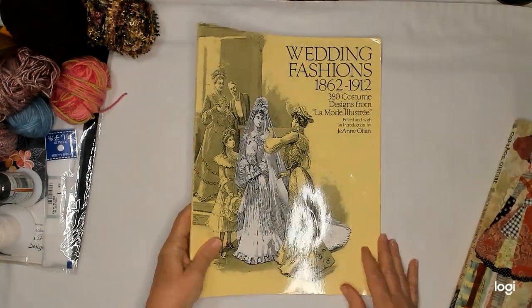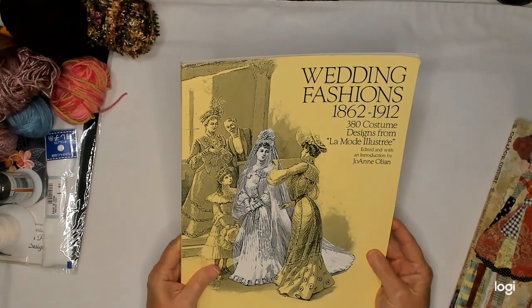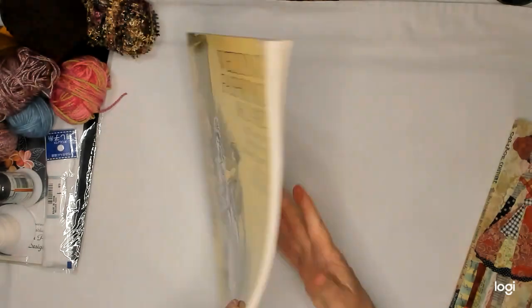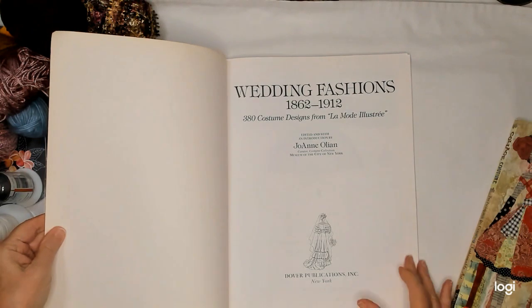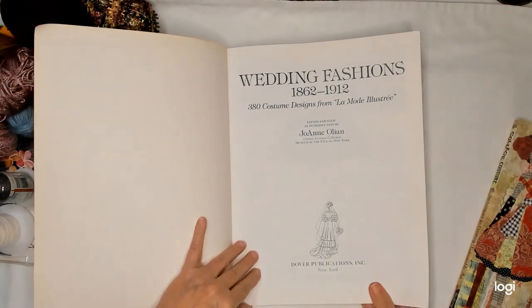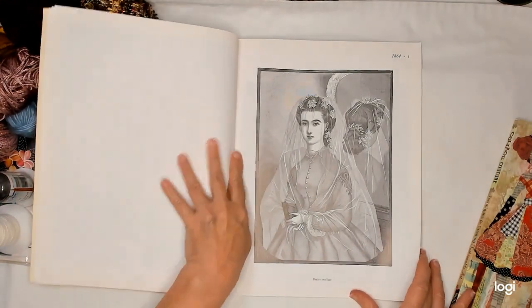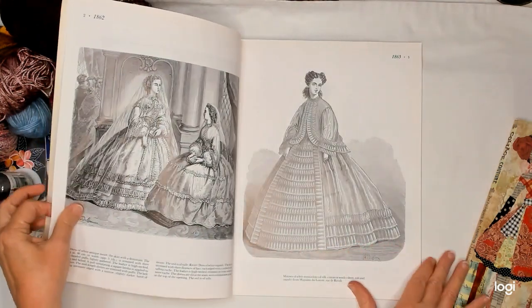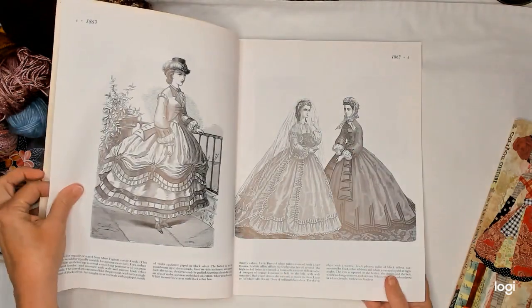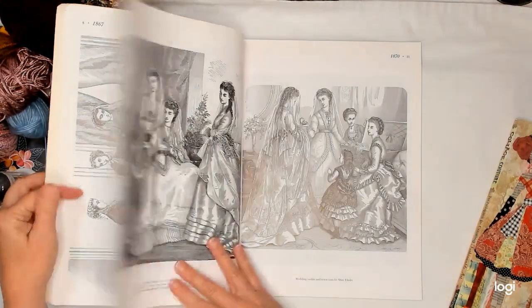And then I got this, and I love this one. This is Wedding Fashions, 1862 to 1912. I think it's a Dover publication. If I've got my information right, I think this is something that you can cut the pages out and use. But they're just beautiful pictures in here of the different styles of wedding dresses. I paid 75 cents for this magazine also. So I was very, very happy with these.